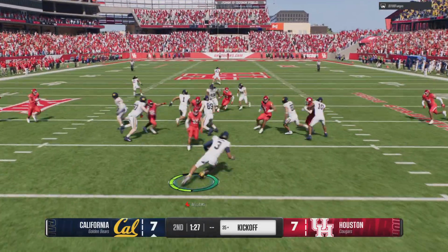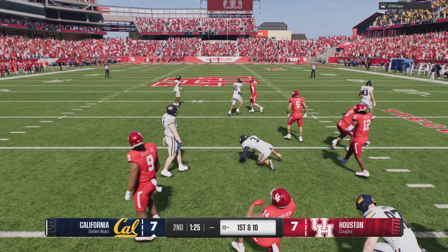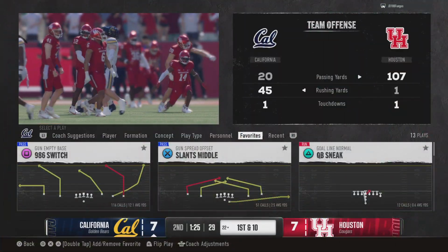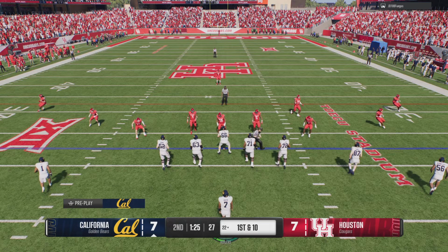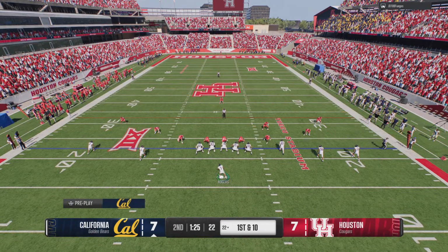He'll bring it out. It's Williams. They drag him down at the 22. He gambled for the big return out of the end zone and came up a little short. Cal gets it back. The sturdy Golden Bear offense on its way to the field.